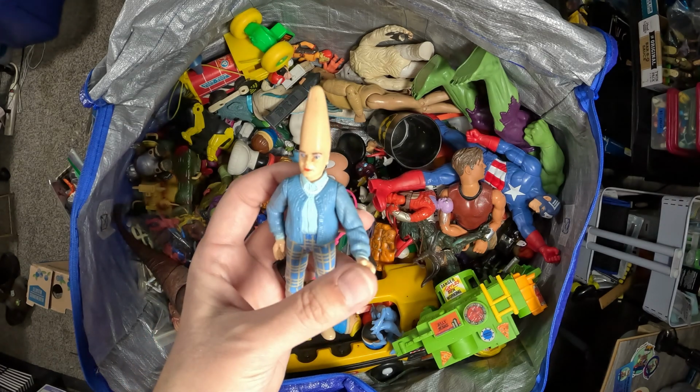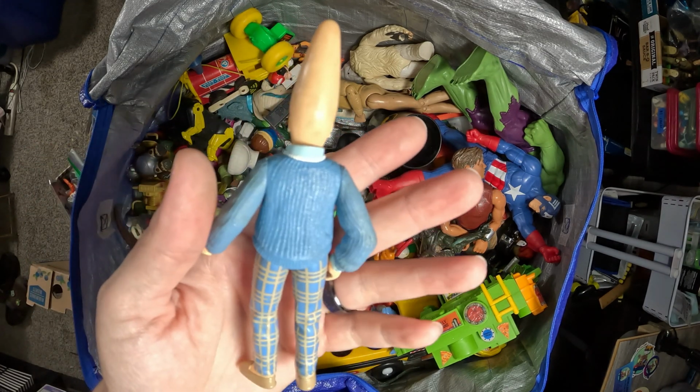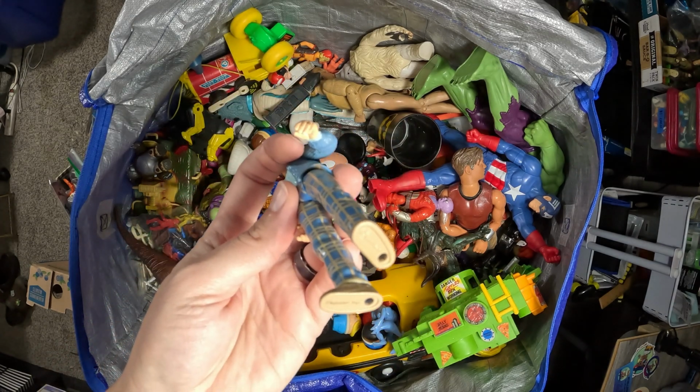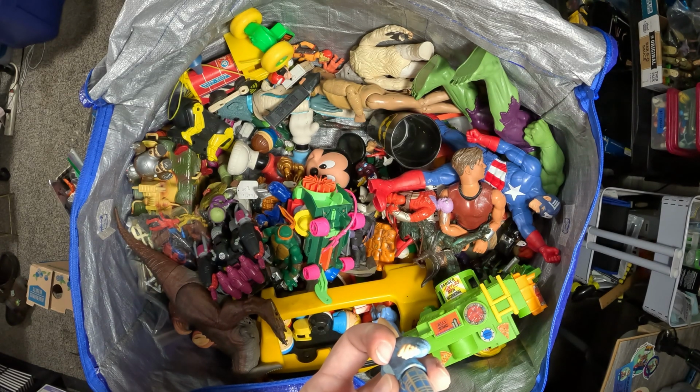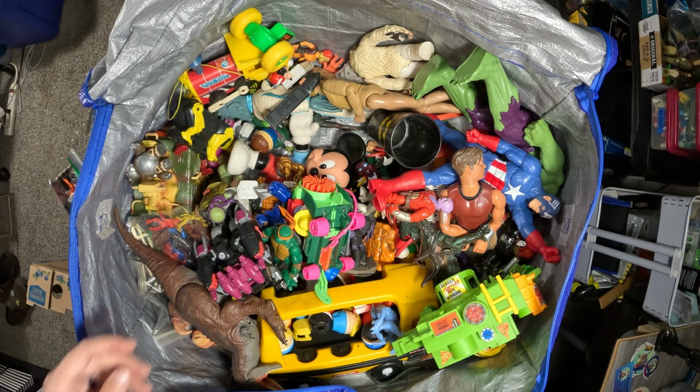Coneheads. Not going to pass up a Coneheads figure. How often do you see those? Like, never. I don't know that I've ever actually held one before, so looks like that's the mother. I don't think I've ever actually seen the movie Coneheads. 1993, looks like. Playmates. That's pretty cool.